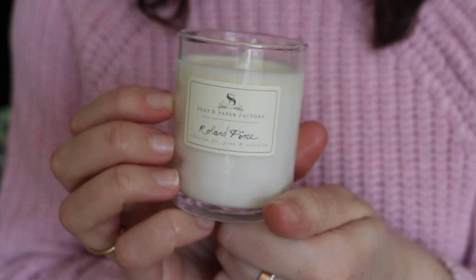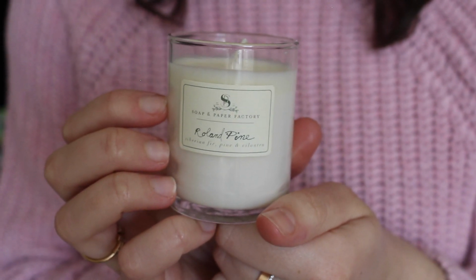This is like Christmas, winter, forest in a candle. It is so good. These candles are very fragrant. This was actually a gift and it's their smaller size, but this will completely warm up and fill our whole downstairs area easily. The scent is powerful, but not overwhelming, if that makes sense. It's just incredibly fresh and crisp, and oh, I just love this candle.